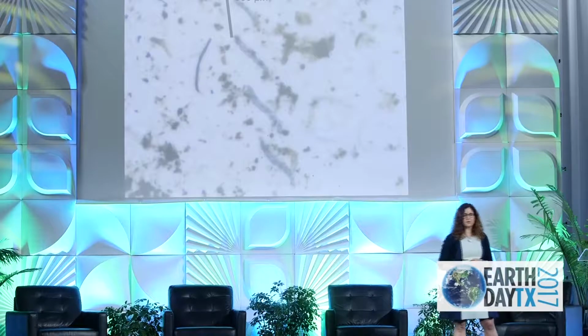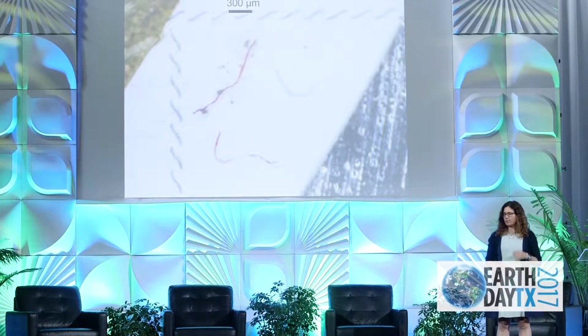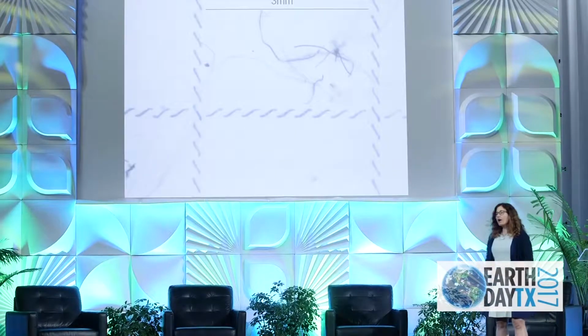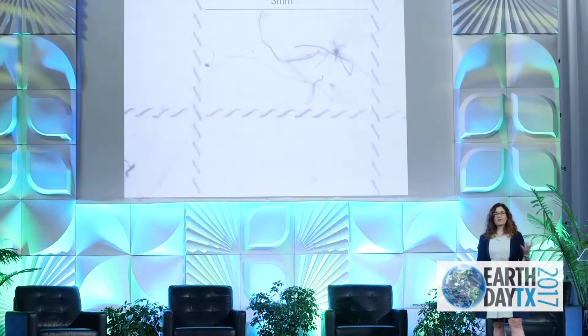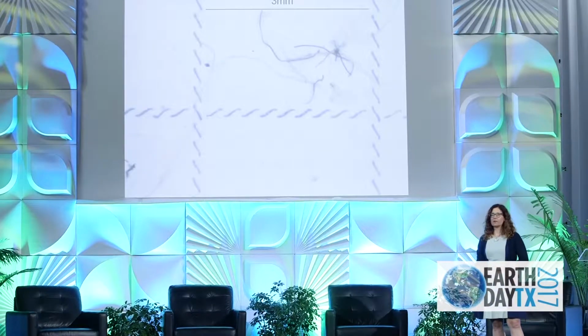Here's some of the samples. Here's a couple more we pulled off of the filter paper so you can see what they look like. Very clearly bright red from textiles of some sort. We also learned, and this goes with the fact that we found them above wastewater treatment, that there's another source besides just the washing machines, and that it's likely the air.